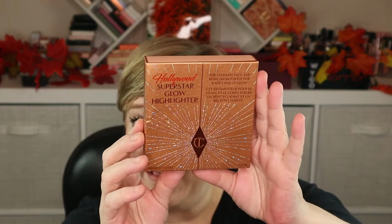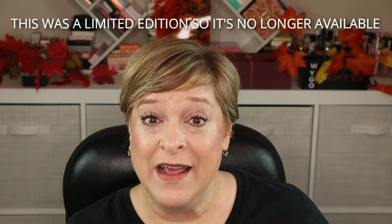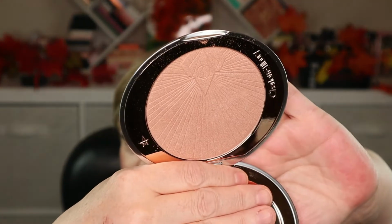She selected for me this highlighter from Charlotte Tilbury, and it's the Hollywood Superstar Glow Highlighter. I want to say this is no longer available. I believe it was one that was released maybe for Christmas or as a special one. I received it in one of her mystery boxes, but would you look at this? It is a huge, what I call a clam. It has some weight to it. It's quite lovely. It has a beautiful mirror, and this is what the product looks like.